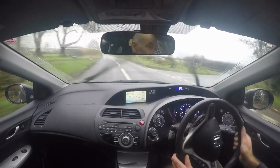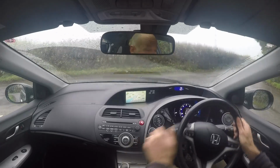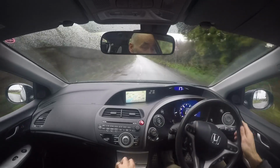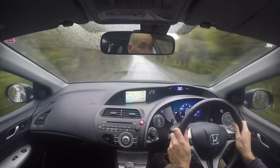It's just such a breath of fresh air. Even, I mean, crikey me, the first of these cars came out about 13 years ago and they still look fresh. They really, really do. And as nerdy as it sounds, at night when it's all illuminated, it looks absolutely fantastic. It really does.